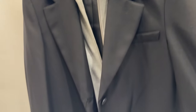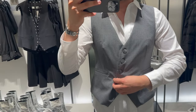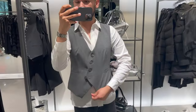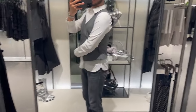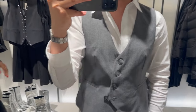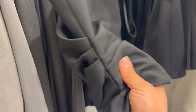I guess my Veronica Beard blazer is in style because they have like their version of the dickey, but this one's just not removable. I've been wanting a vest for the longest. I don't like how it goes like that. I feel like I look like a waiter. I wish it was more like that. See, I like the black one, but I just don't like this ruching. It's a little too feminine for me.